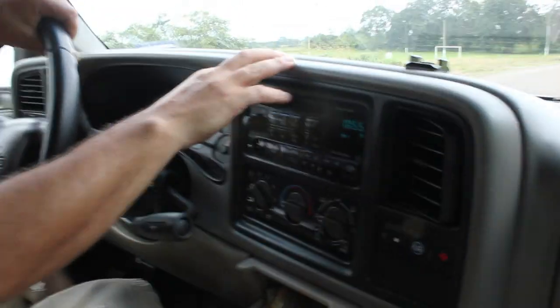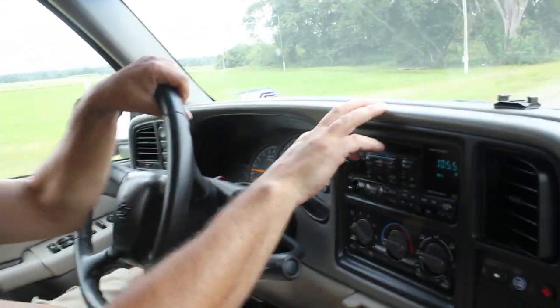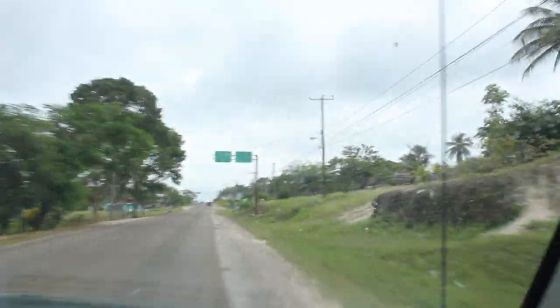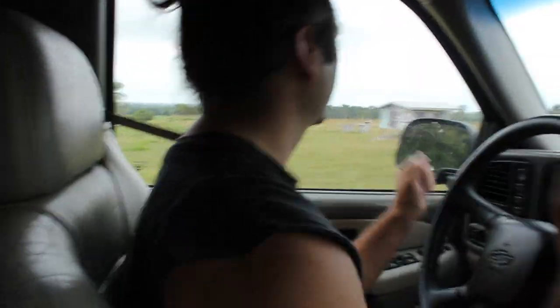Favorite thing about Belize is the radio stations. Because in Mexico it's all accordion. It's like polka music. Belize, this is what it sounds like. In a nutshell.